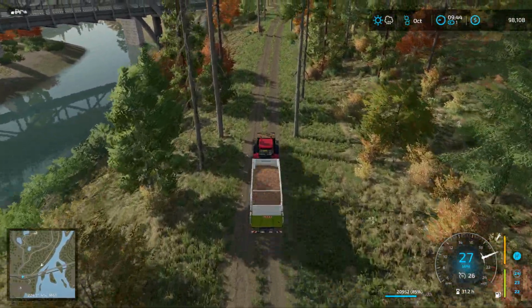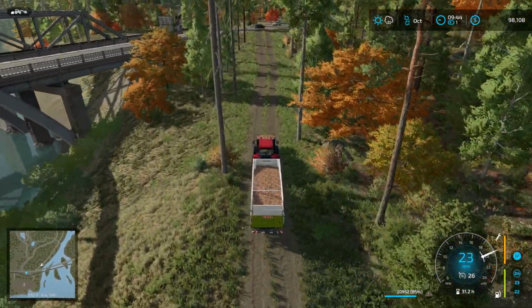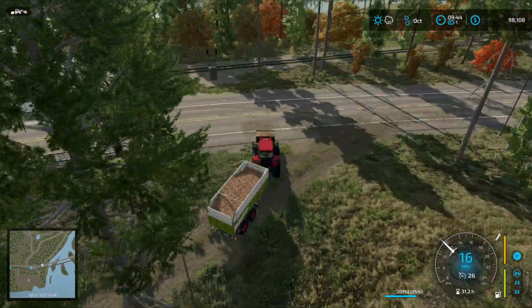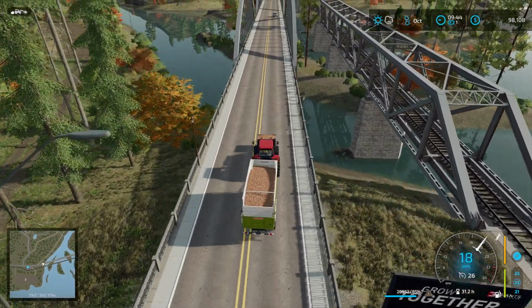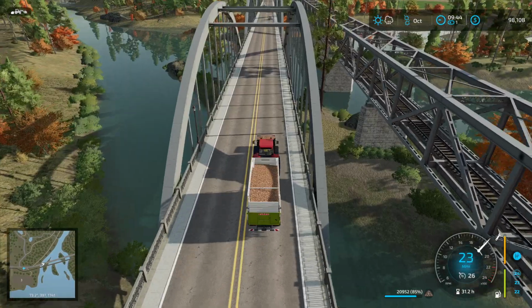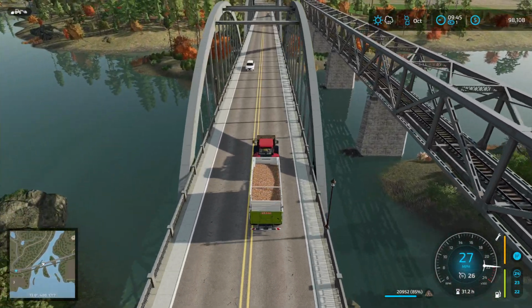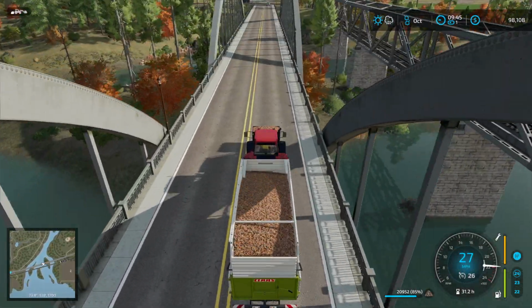Look at that, we're a steady 27, well 26. I'm going to slow down a little bit going up here. But we're maintaining, until I took the corner, double the speed of the Volvo dumper, which was slowing down even on the smallest hills. Again, nice that they gave us free equipment to start with, but kind of pointless.